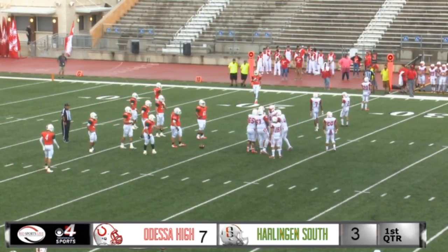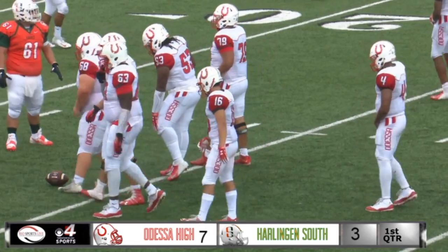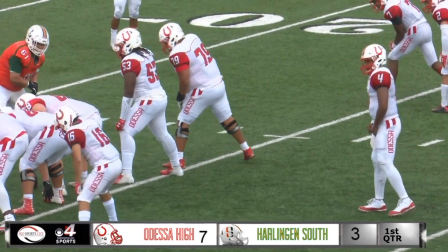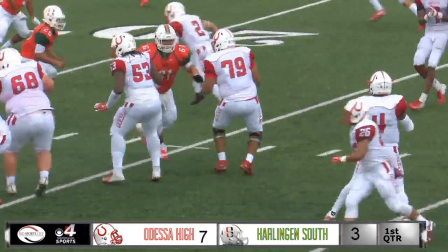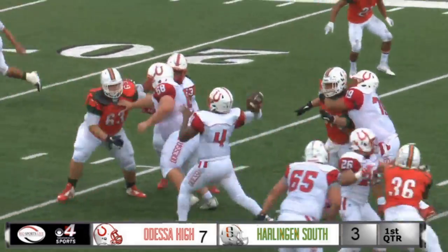5:05 left to go in the first quarter. 7-3 is your score here. The game has slowed down. We had 10 points within the first 3 minutes or so of the game, and it has definitely slowed down a little bit. But nonetheless, Smith looking to pass, looking to connect with the receivers.